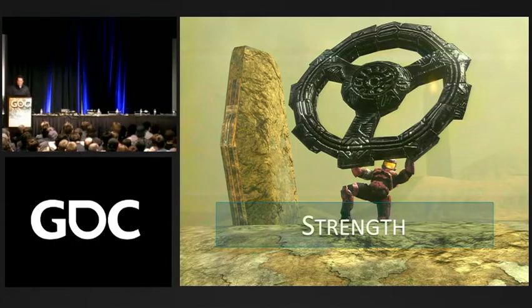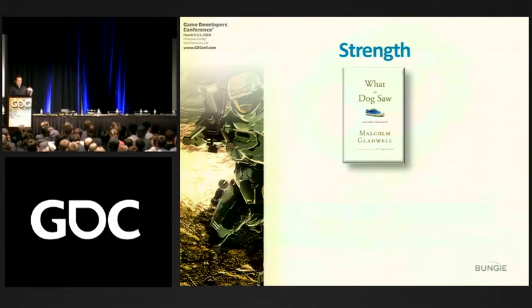So strength. What does that mean? I'll put the slides up. It's okay. How does strength help you put all your weapons together?